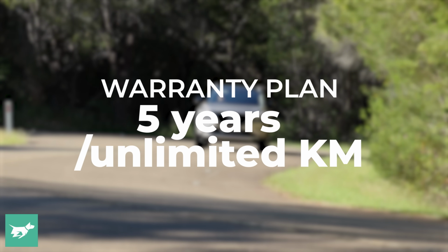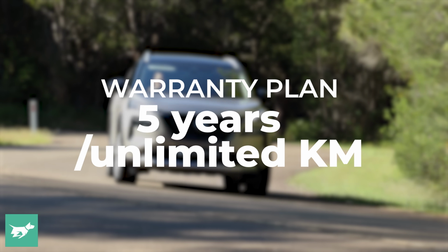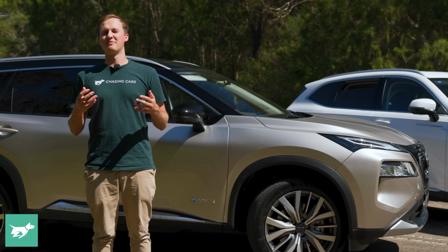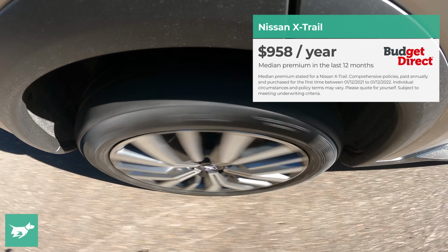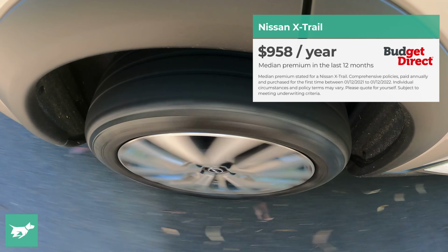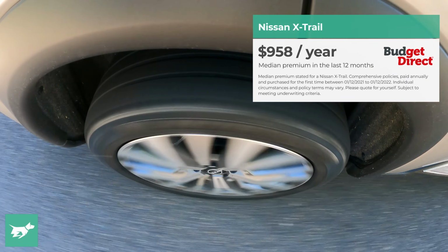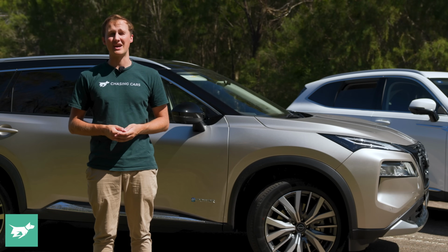It's also worth noting that this car right here is covered under Nissan Australia's 5-year unlimited kilometre warranty. Over the last 12 months, the median Budget Direct customer paid $958 to comprehensively insure their new Nissan X-Trail. Your premium may vary based on things that insurers take into account, such as your age, driving history, where you live, and whether or not you garage the car.